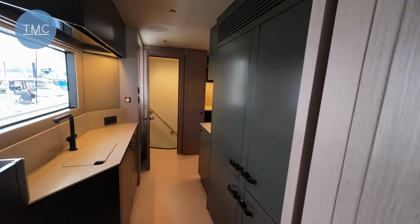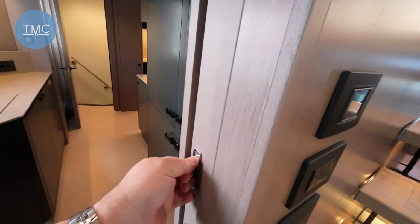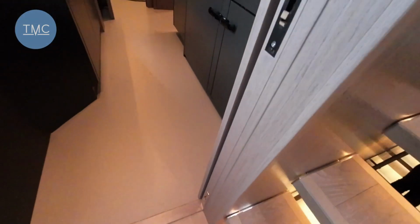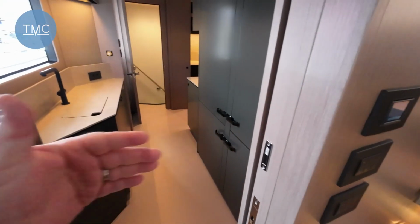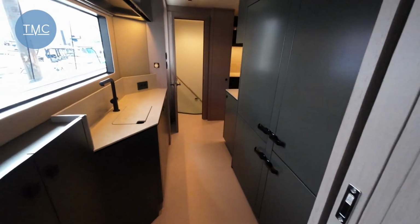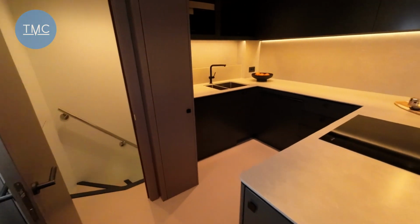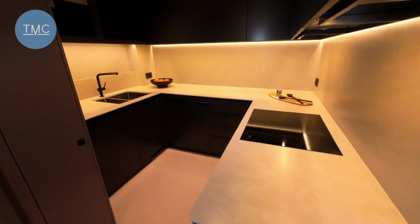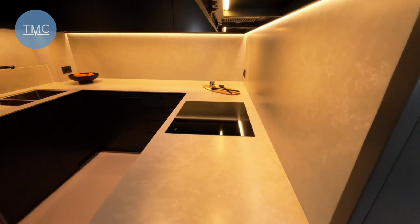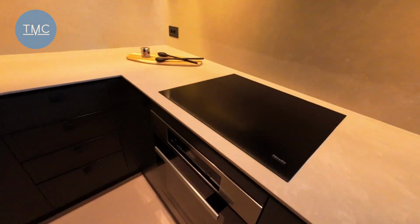Nice use here of these pocket doors. Ooh, can I do it? Oh, sorry, it's locked down the bottom here. But basically these pocket doors slide in and out, and what that means is when they're open they're not intruding into space. So step into the galley, and here we go. Just like you'd expect in a very nice plush house, all Miele appliances.